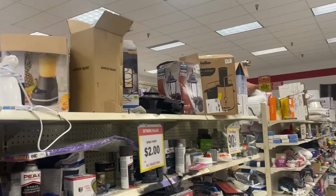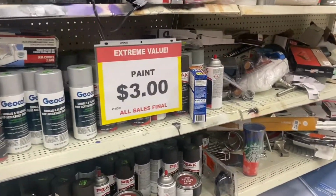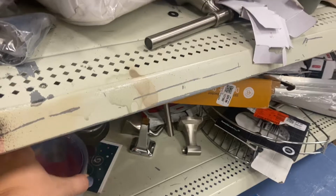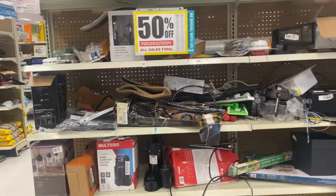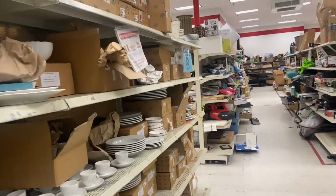Here's just a few aisles, what it looks like, how things are all over the place. You really do have to dig when you go in this store, and you can't be shy about that. And there's rows and rows and rows of this stuff. Just anything.